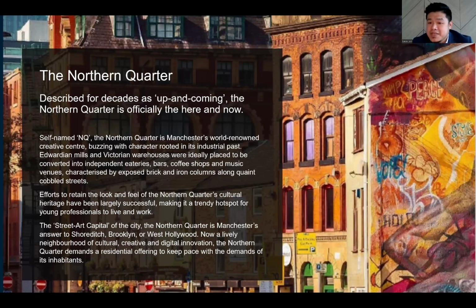This is also 5 minutes walk away to the Piccadilly tram station, Piccadilly Gardens tram station, and minutes walk away to your shopping amenities, to your restaurants and bars area, as well as to the main transport line. So you can imagine how well connected this location truly is.